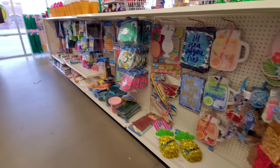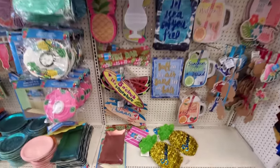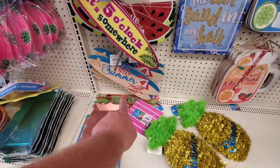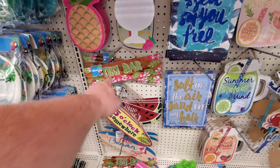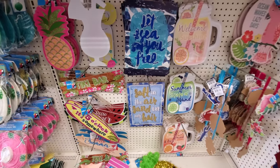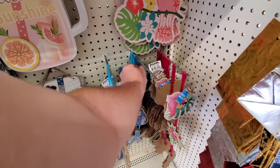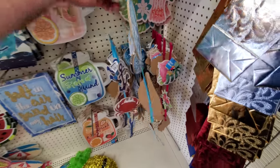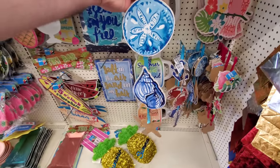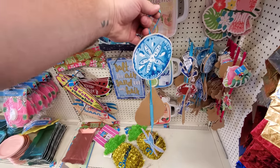Over into this aisle, we got the same kind of signage that we had seen in some of the other stores. I actually recognize some of these. I have that one from previous years, and this one in a different color. I have that one. These ones I don't have. I like this, though. I really need to stop buying wall art, but this one is pretty awesome. Even though this one's a little beat up, I am definitely buying one, though.